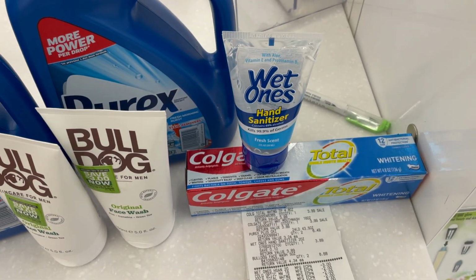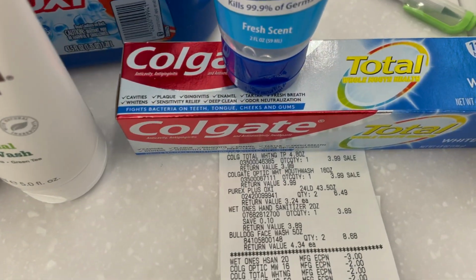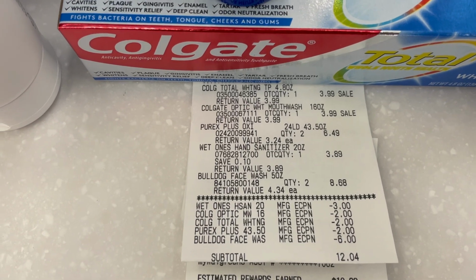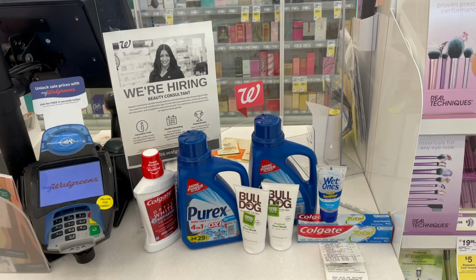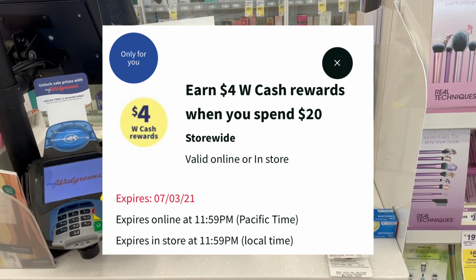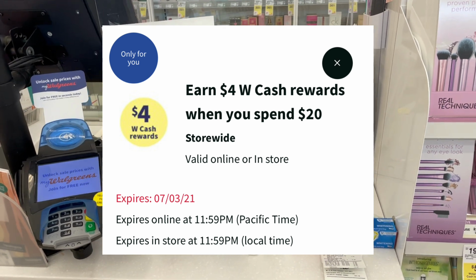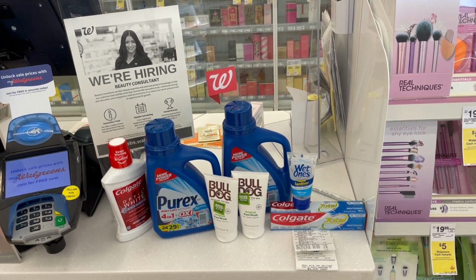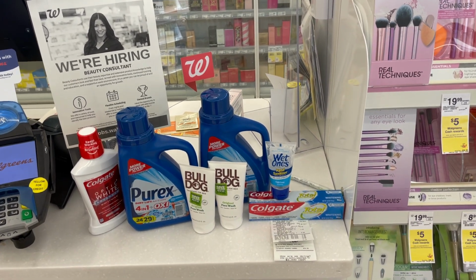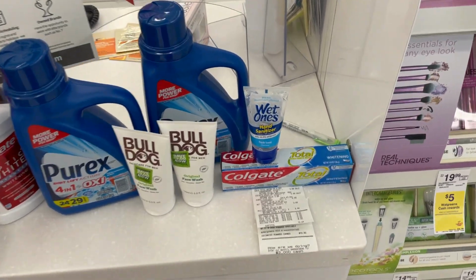And this is what it looks like, because I had no idea what it was going to look like before. So let's look at the receipt. This is the receipt, and you can see all of those coupons came off like they were supposed to. Oh, and don't forget, I also had a coupon for $4 back when you spend $20. Now, if you don't have the coupon for $4 back when you spend $20, that's okay. You might actually have the coupon for $5 back when you spend $20, or you might not have one at all, but it's okay. You'll just get back $4 less than me, because my coupon was only $4 back when you spend $20 this week.